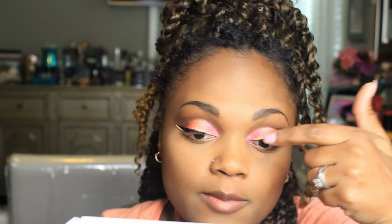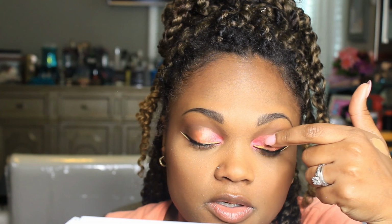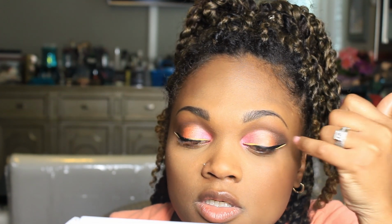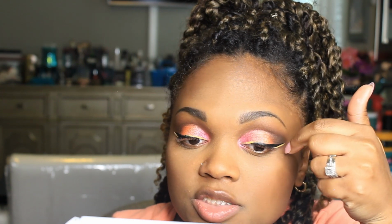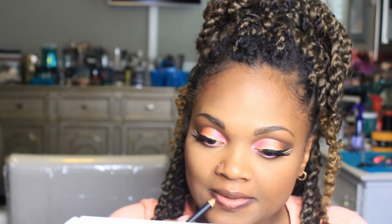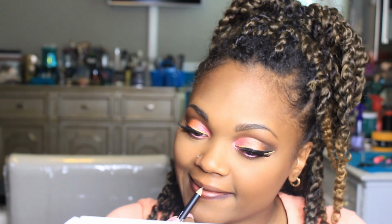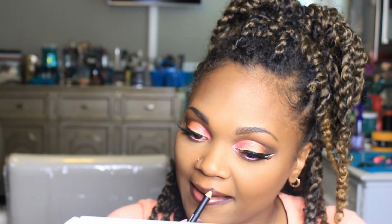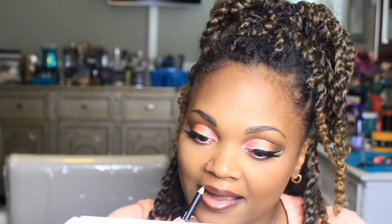Then when I went off camera to do my lashes and my liner, I decided to plop a little bit of that NYX yellow liner on top of the black liner to give it a little pop of color there. And now back with my lashes on, I'm going in with that suede lip pencil by NYX in the color Club Hopper, and I am lining my lips with that.